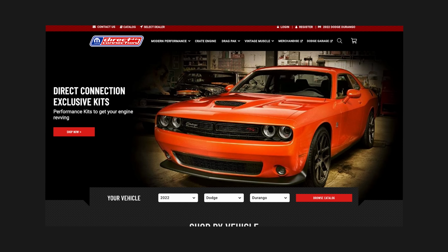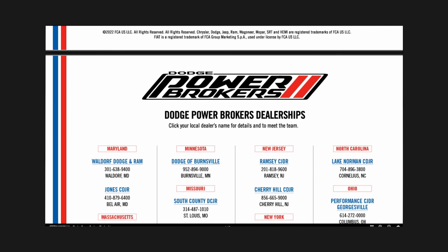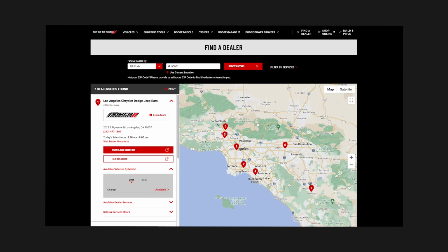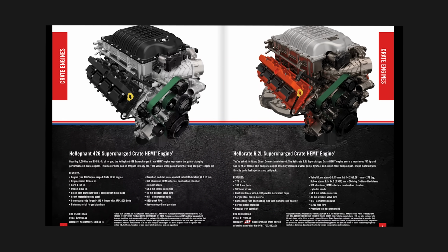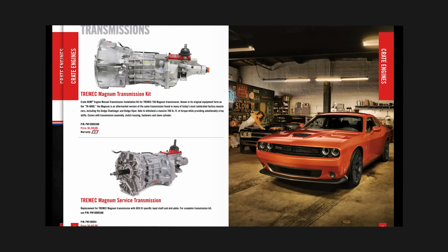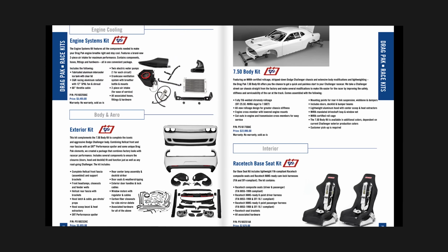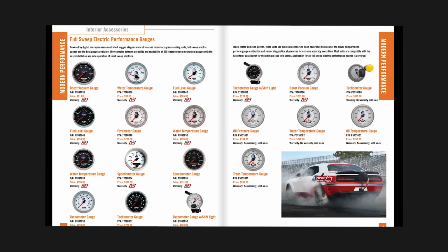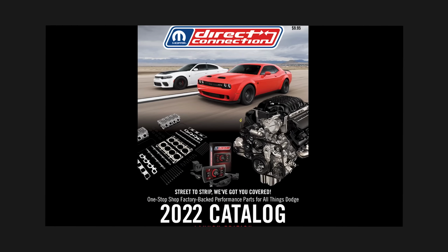enthusiasts maintain their late model vehicle's factory warranty, but only as long as the parts and upgrade components are installed by an authorized Dodge Power Broker dealership. If, however, you're into nostalgia, then fear not, because Direct Connection also has modern crate engines and components for that classic resto mod project of yours. There are also factory-tuned plug-and-play upgrades, drag pack parts, along with everything that the Dodge enthusiast will need to get the most performance out of their ride. In short, Direct Connection and the Dodge Power Brokers have your performance needs covered.